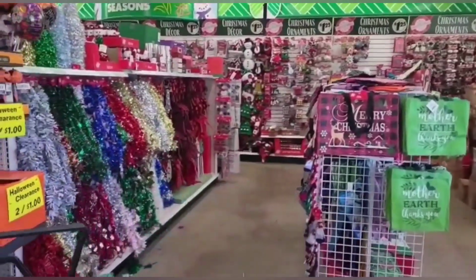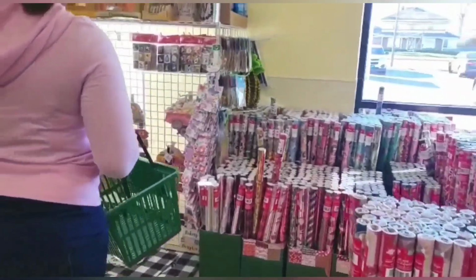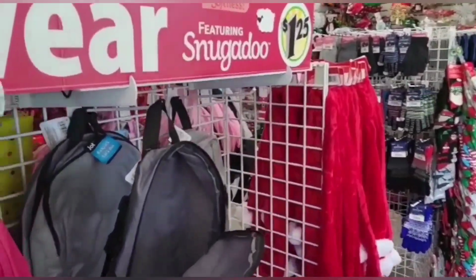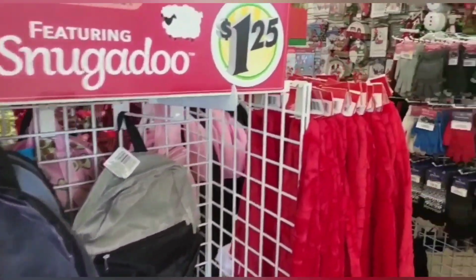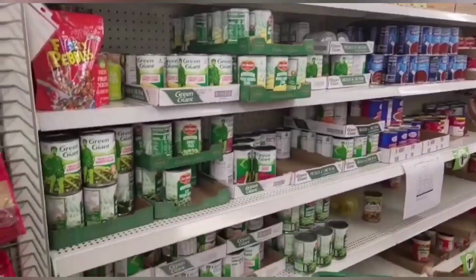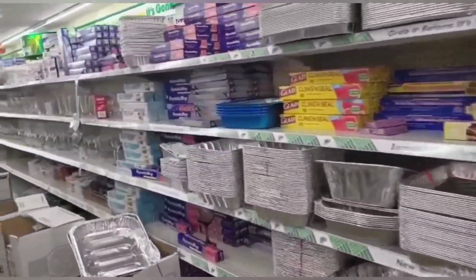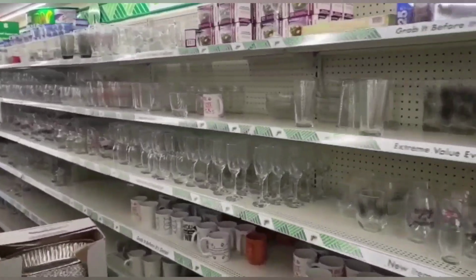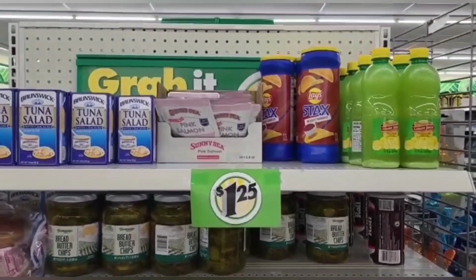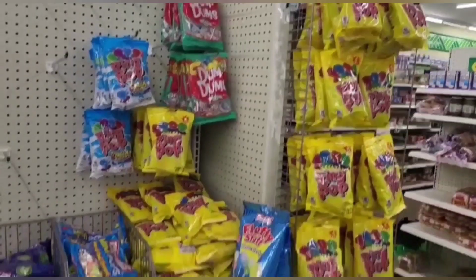All these things are so cheap. Yeah, they're affordable. You see all the decorations for the different holidays, especially for Christmas, everything is there. There are book bags for $1.25. They are not that good, but it's something. Canned goods. I know you like that, right? It's all name brand stuff too. Look at these utensils, glass cups, glass plates. Bread, drinks, hot dog buns, muffins, all these just for a dollar, right?